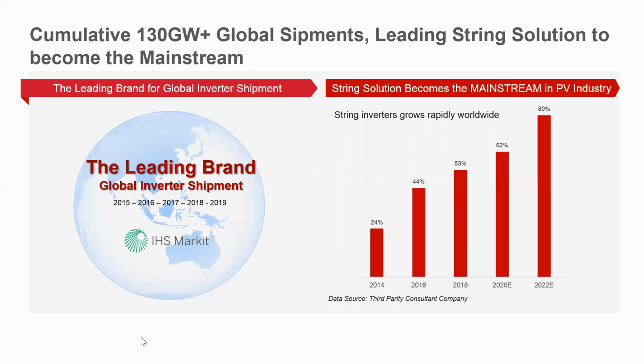So more stats in terms of Huawei as a business. Cumulative 130 gigawatts of global shipments. They're leading the string solution to become absolutely mainstream in the sector. If we take a look at 2020, we're talking about a 62% market share in string solution inverters, and an estimated 80% by 2022. That for me is quite significant and shows that the market itself is shifting very quickly in one direction.